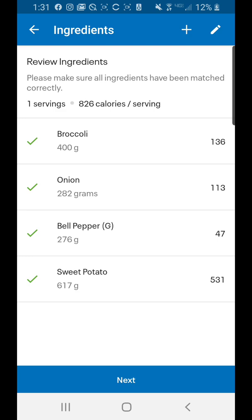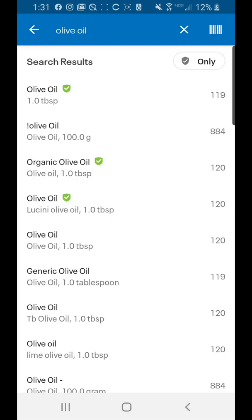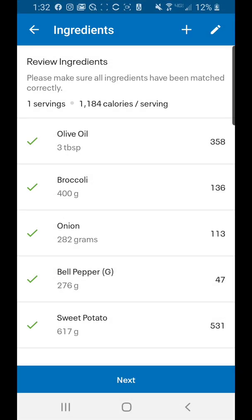And then this recipe has an oil and honey sauce that you put over the veggies when they're warm. And I'm going to include it in mine. So I have olive oil. I have 3 tablespoons of olive oil, so I'm going to do 3 of those. That's 40 grams of fat.